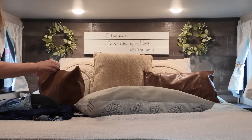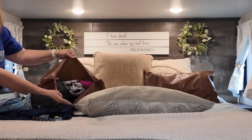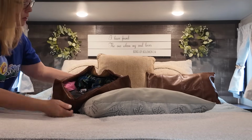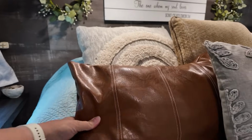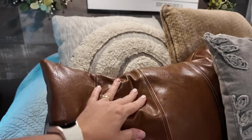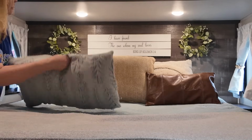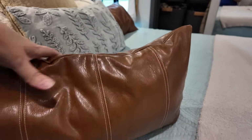I have some clothing storage, and I learned this hack, by the way, from Gills on Wheels. They are on Facebook. She always has some really great ideas for organizing and stashing and storage. So she had these leather pillows, and they're actually not real leather, but I think these work best if you're wanting to use them as hidden storage, because they just hold their structure better.